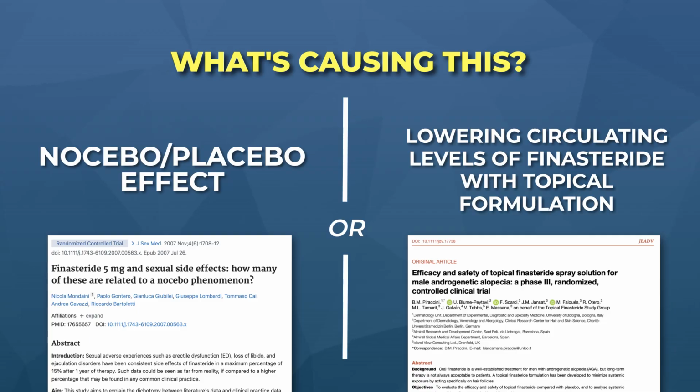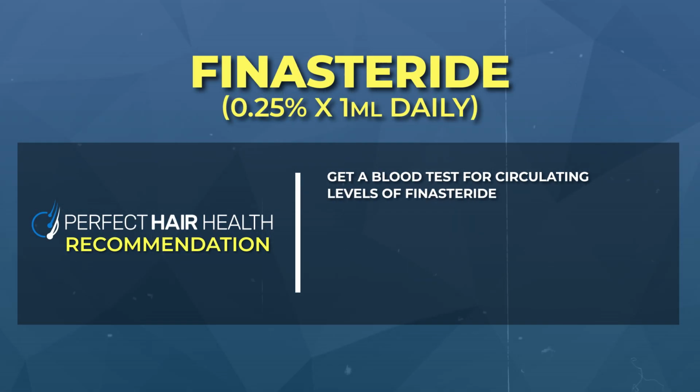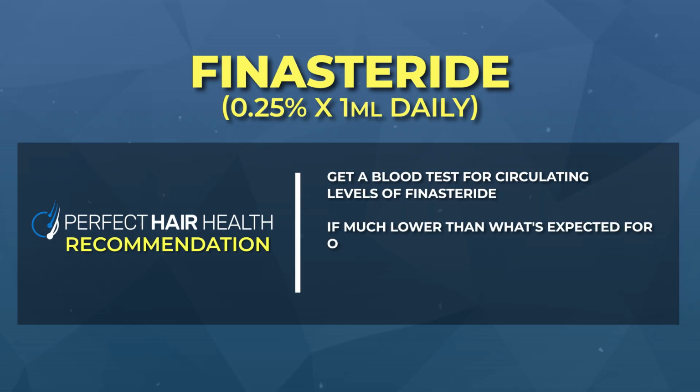I think the evidence suggests that's also possible. And I think that Bryan can actually tease this out. So here's what we'd recommend to him. First, get a blood test for your circulating levels of finasteride. If you're seeing circulating levels that are orders of magnitude lower than what you'd expect for oral finasteride, stick with the topical. It might be conferring good efficacy and a lower side effect risk for you.